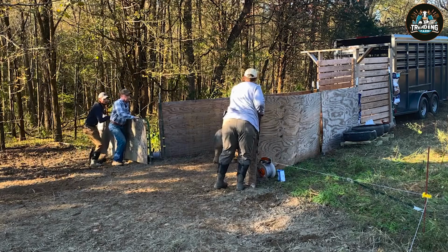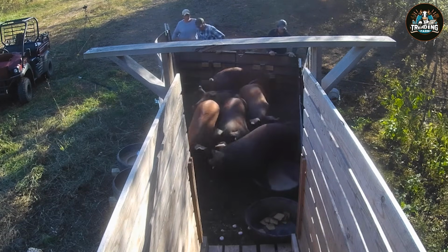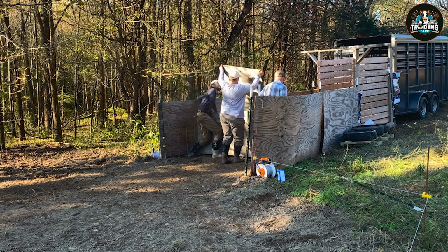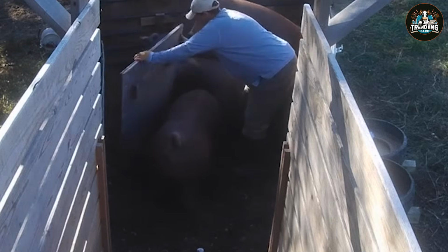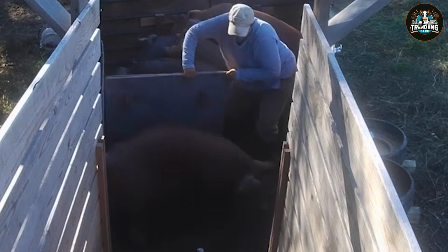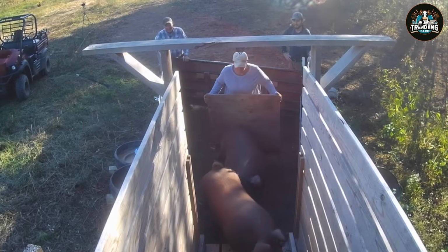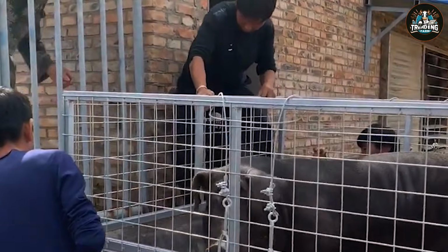Regulations also require specific stocking densities to provide pigs with adequate space and airflow, which is important for maintaining their comfort. These practices ensure both animal welfare and high-quality pork products, meeting industry standards for ethical and efficient transport.